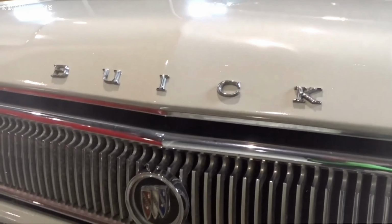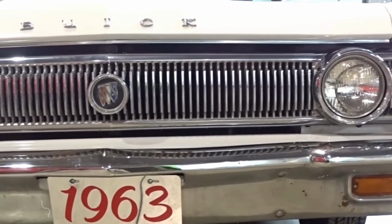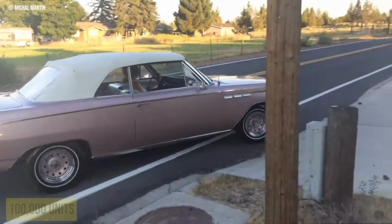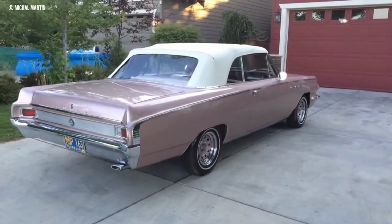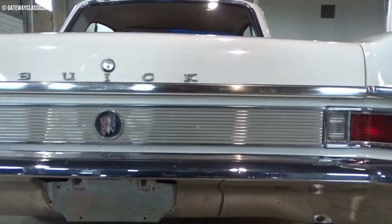Buick's attempt at a sporty compact didn't sell well either. Despite being priced competitively in the small car market, the Skylark Special didn't impress and went on to be remembered mostly as a flop, with just over 100,000 units sold. At the end of the day, it was a car with a lot of style but not much substance, a true lesson in how not to combine luxury with performance.